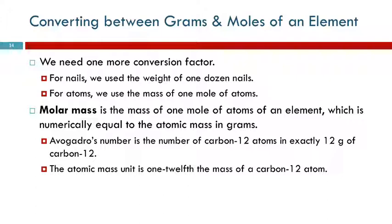So that's moles to numbers of atoms, but we still haven't gotten to mass. We need one more factor. So for nails, we needed the weight of 1 dozen nails. Well, how much does 1 dozen nails weigh? Then we can figure out how much 5 dozen nails would weigh. For atoms, we need the mass of 1 mole, the mass of 1 chemist's dozen of atoms.